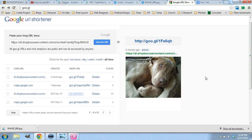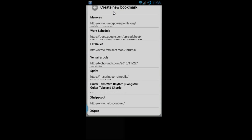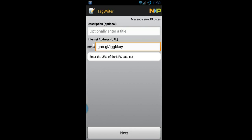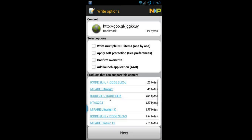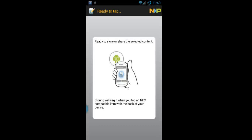So if we do that and we go back into the editor, here in the editor we would select bookmark, and then in the next one I could pick one from my existing ones, or I can create a new one. So we'll hit create new bookmark here. For the address, I entered the shortened URL, that way we don't have to write the whole thing out. Then we'll hit next. From here we don't really have to edit any of these settings, and we'll hit next, and it's ready to be written. So I'll just grab one of my clean NFC tags and beam over that link.